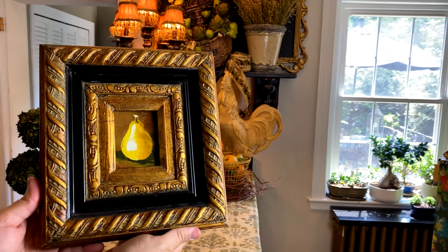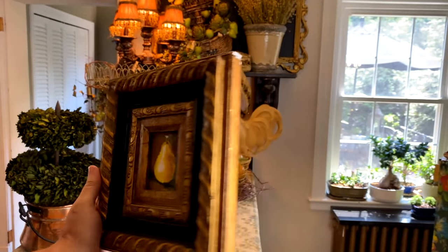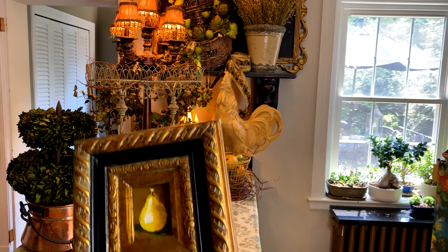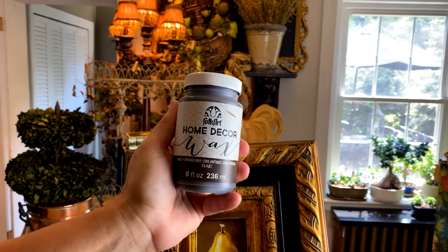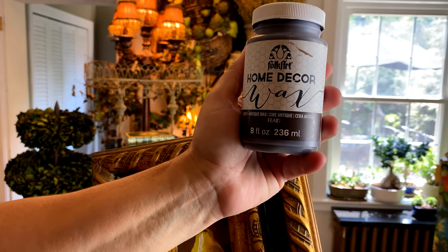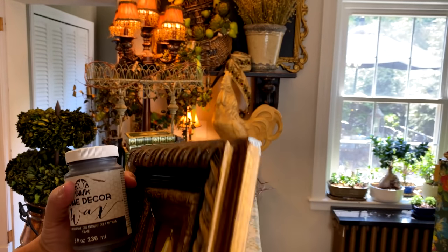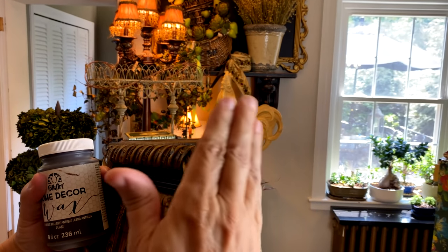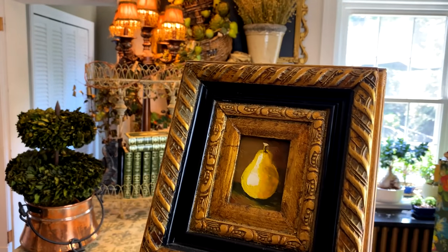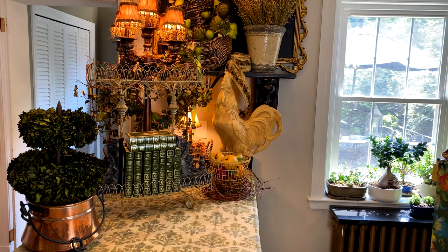And the last one, we have a yellow pear. And you know, when you're out there thrifting for frames and pictures and you see the little dings on the corner, I don't even worry about that because I use this antiquing glaze right here. And I had a few people ask me about this in my last video. It's by Folk Art, Home Decor Wax. It is an antique wax that I purchased from Michaels. You brush it on and dab it off, and you can't even notice that. It just goes right away. Beautiful gold and aged gold with the black on these three pictures.